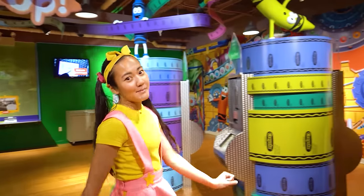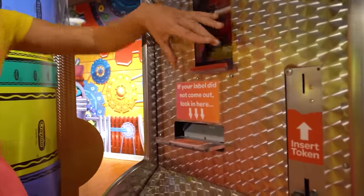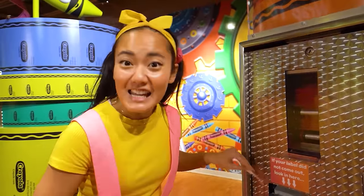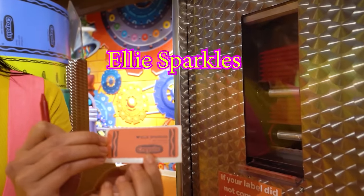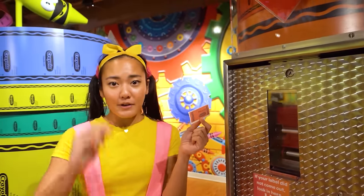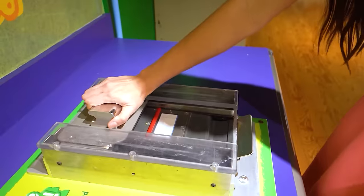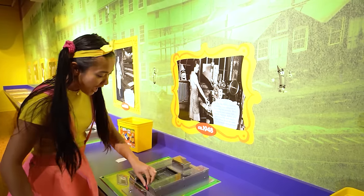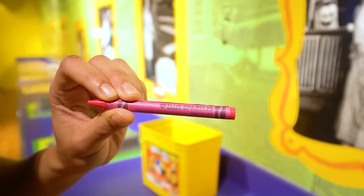Another really cool thing about the Crayola experience is being able to label and make your own crayon. Wow. I have my crayon here. It's this beautiful red color. And I even made my own label. Ooh. There's a heart on it, and it says Ellie Sparkles! Now we have the label and we have the crayon. Now it's time to put them together. Let me show you how to do that. One, two, three. And there we have it. My very own Ellie Sparkles pink crayon.